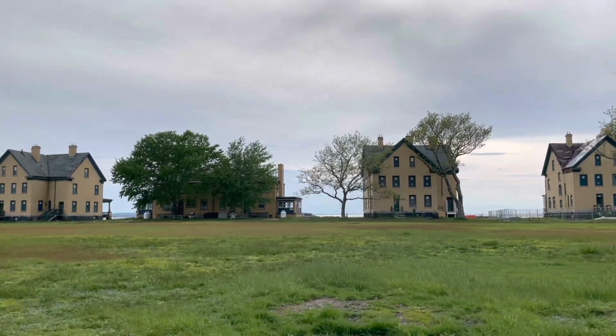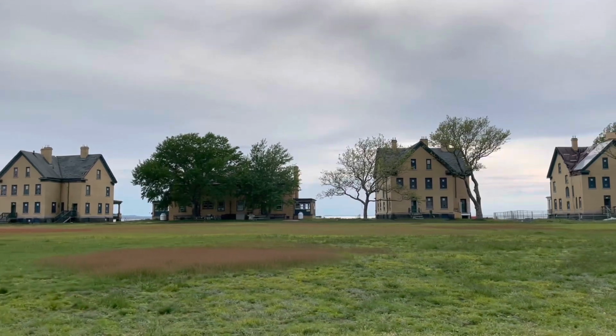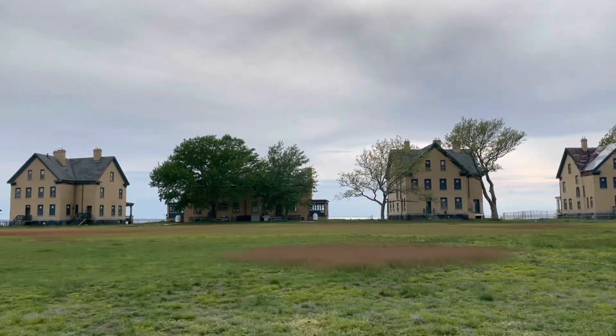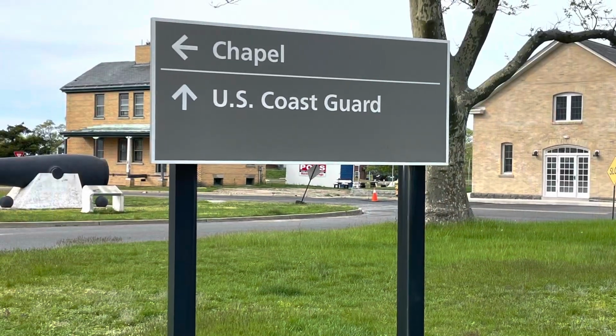The fort was decommissioned on December 31, 1974. Since then, most of Fort Hancock has served the public as the Sandy Hook unit of Gateway National Recreation Area. The remainder of the peninsula serves as U.S. Coast Guard Station Sandy Hook.